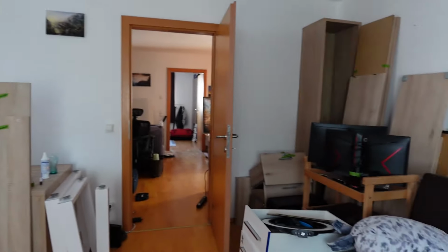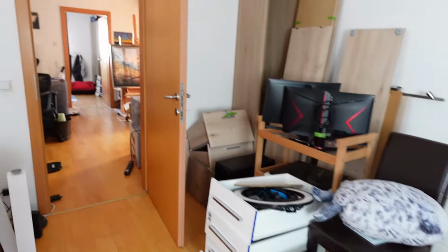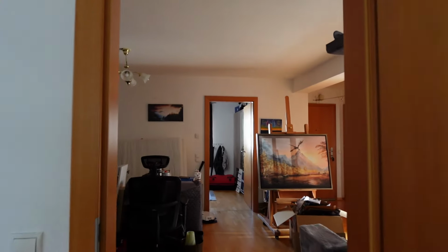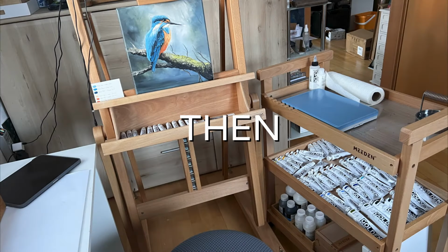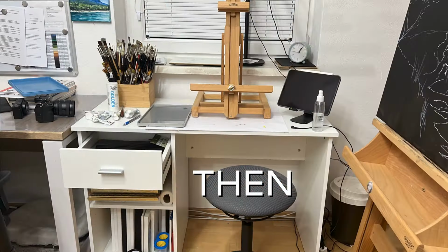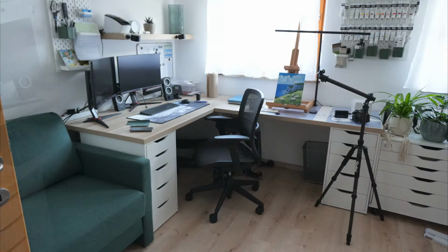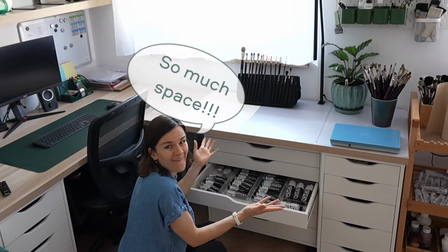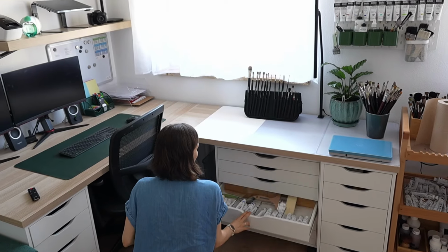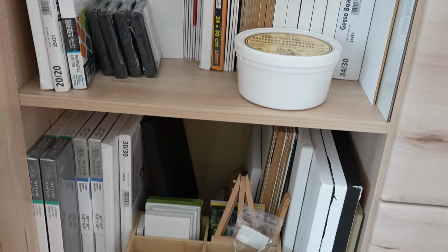Previously we shared a room for home office, painting, working and gaming, and over the years I found myself needing more space for my art supplies, the canvases, easel and especially packing materials. We have been searching for a bigger flat for years, which has been challenging because buying even a small flat is incredibly expensive here in Austria.